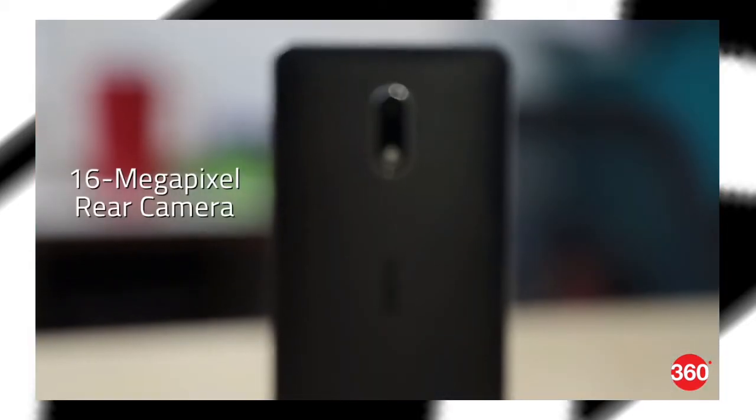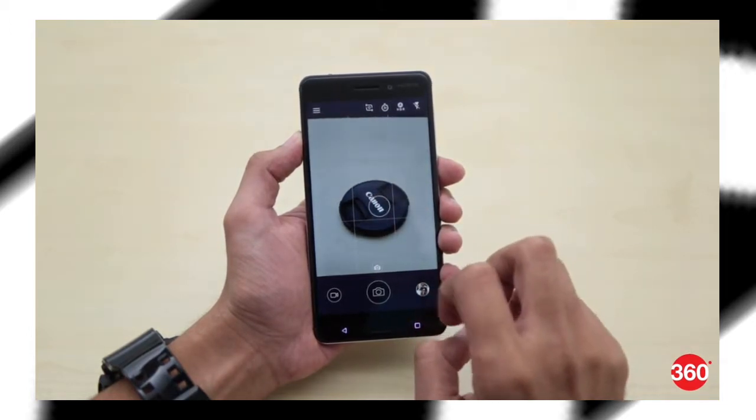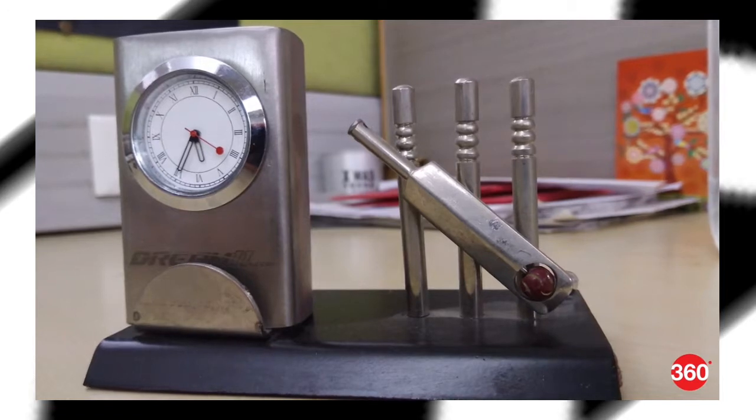The placement of the primary camera on the back does remind us of the old Lumia series. The camera module also protrudes out a bit, so you should consider using a case. The 16-megapixel primary sensor is quick to lock focus and can capture good details depending on lighting conditions. However, we felt the natural colors were a bit muted, which a lot of people will not like. There was also some noticeable distortion along the edges of macros and close-up shots.